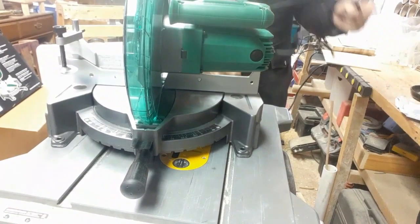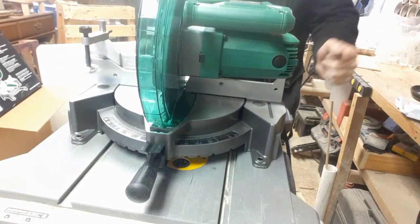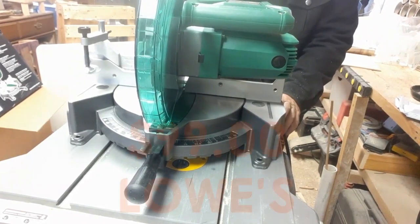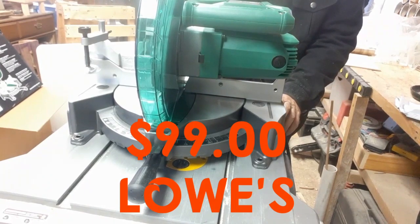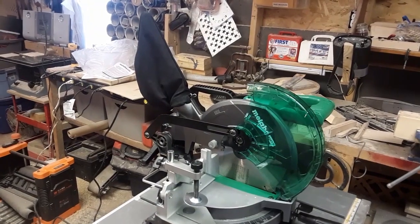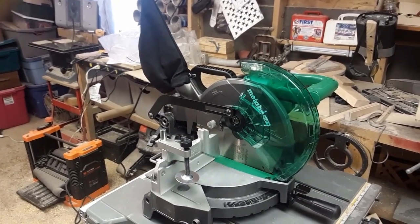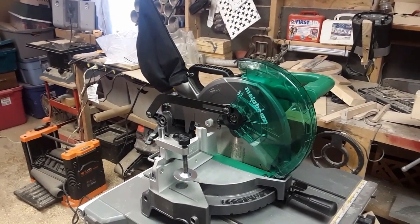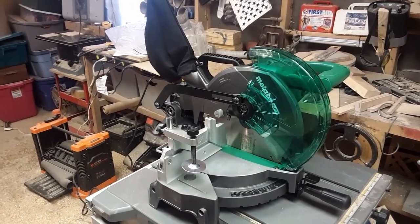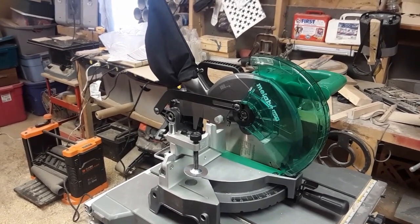Well, the fact is, this saw that is made by Metabo, which is formerly Hitachi Power Tools, cost less than $100 for a compound miter saw. It's pretty difficult to find a really good compound miter saw, even a used one, for $100 or under. So I'm pretty impressed with the price. That was the first thing, and the fact that it is formerly Hitachi, so I consider it a Hitachi tool, and I've had some pretty good luck with those in the past.